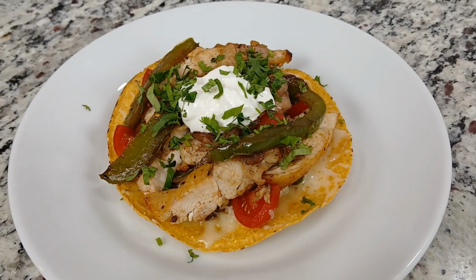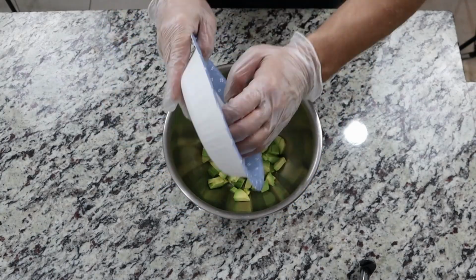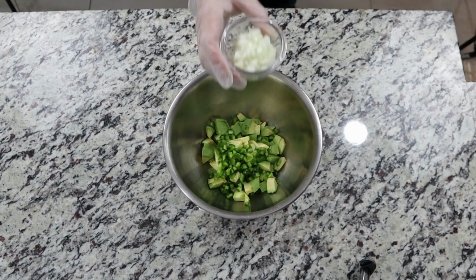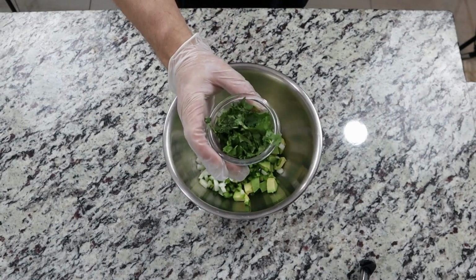And for this one, I'm going to make a guacamole for the base. So I've got 2 small avocados that I've diced up, and to that I'll add 1/2 of a jalapeno diced along with roughly the same amount of diced onions, 2 tablespoons of chopped cilantro, the zest and juice of 1 lime, and a pinch of salt. And once you have all of this in your mixing bowl, take a fork and begin working it all together.